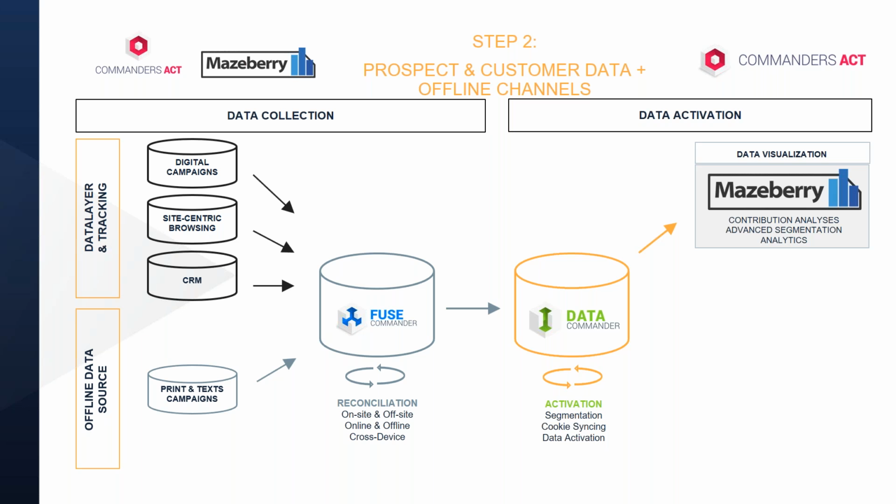So this component is added to Commanders Act in order to proceed to the same kind of reconciliations as the one we mentioned before, and the data will be fed to Mazeberry again. And the last element is, of course, CRM information. So why is it so important to add CRM information? Well, just because your clients are certainly buying your products not only online, as Jérôme mentioned. Some of your clients will be omnichannel, some will be buying online, but certainly others will be keeping the same habits and going to the stores. So the idea is to get a global view of conversions and to be able to add offline channels in addition to online channels, in order to get this broader view that we are all looking for.